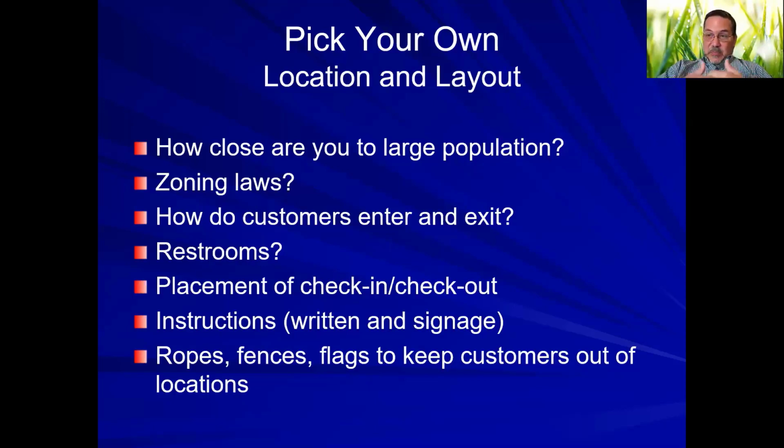Give instructions, both written that I can hold, as well as signage around. Pick me, pick me. Give pictures of the pick me. Here's what you're looking at picking. This is ones you don't want to pick. Put up ropes, put up fences, flags, keep customers out of different areas. Ropes and all can help direct us where we go.